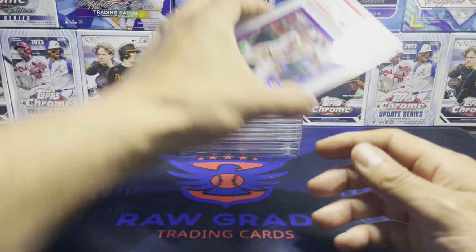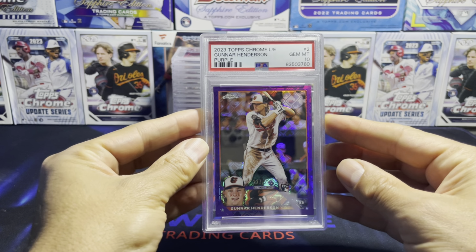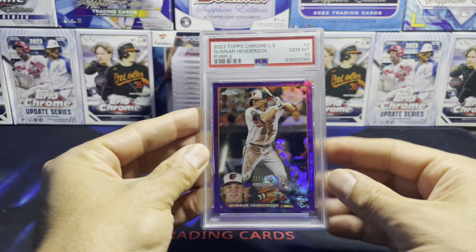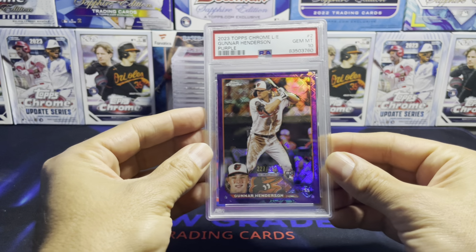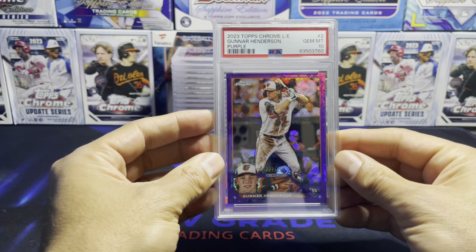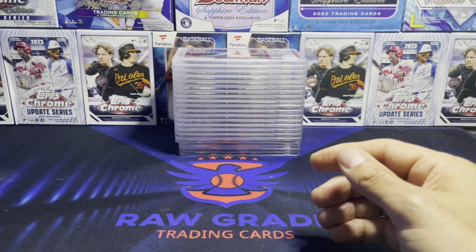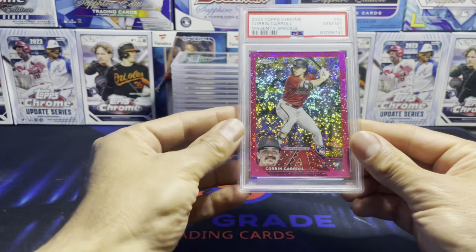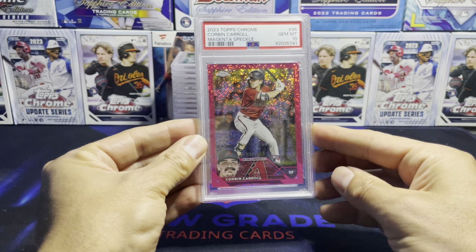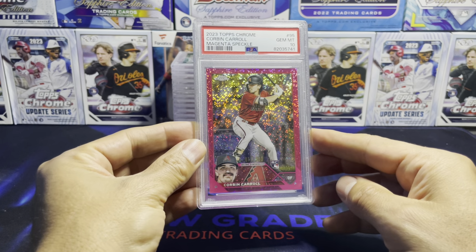We're going to start off with a Gunnar Henderson. This is Topps Chrome logo fractor edition, and a beautiful card. This is probably the highest parallel of this card that I have. My Gunnar Henderson is a little bit small. It's not as big as my next player here, so I'm just going to put this to the side. Next guy is Corbin Carroll. We're going to start from 2024 and work our way down so you can see some of the collection that I built over the years. And so now we're getting into Corbin Carroll.